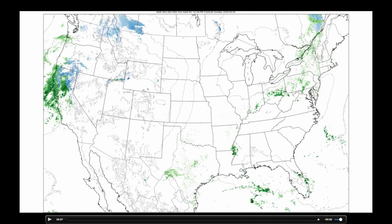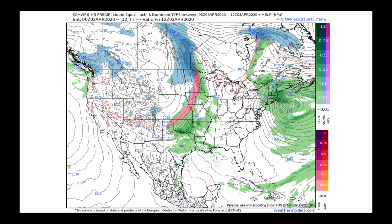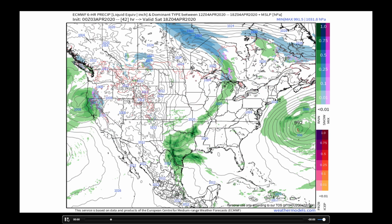But it's going to take a while. There's high pressure protecting part of the southeast at this point. But here comes that next coastal low over the weekend that we're going to watch as it sweeps across the southern part of the United States. And let's go straight to that one and see where it's going.